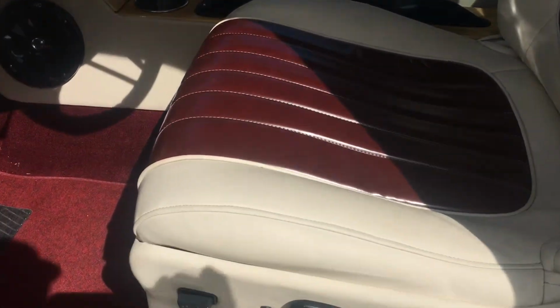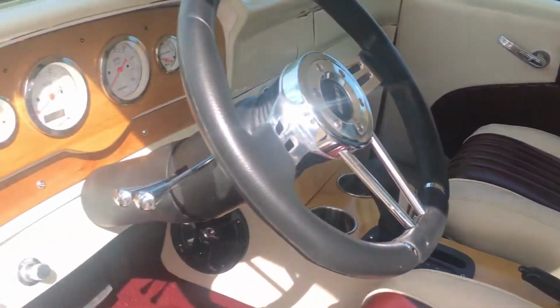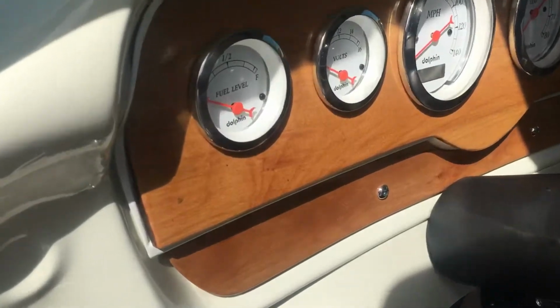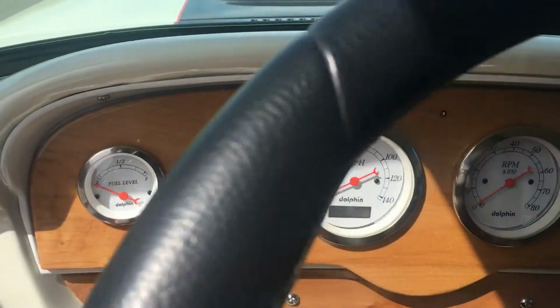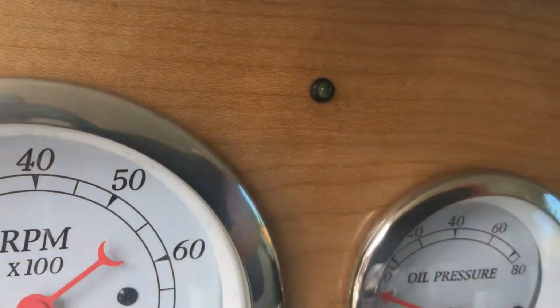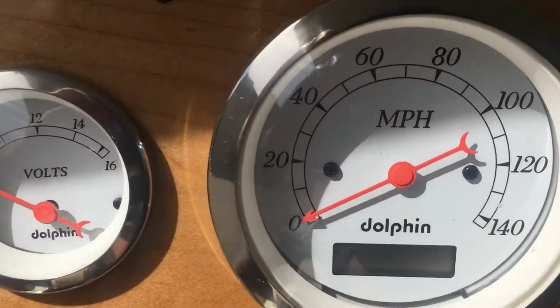I mean, this is all leather. This is not the fake stuff. This is real leather upholstery. So professionally stitched leather headliner. Custom wood. I mean, the owner of this built this himself. So installed all these little LED marker lights for the turn signals, dolphin gauges, really nice.